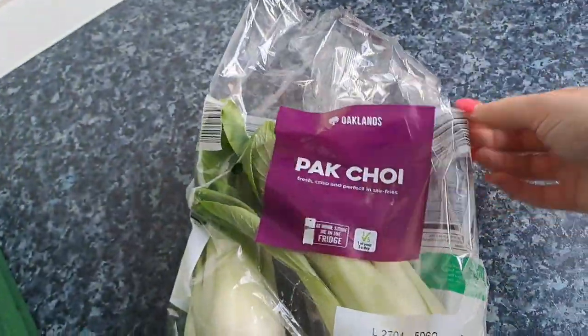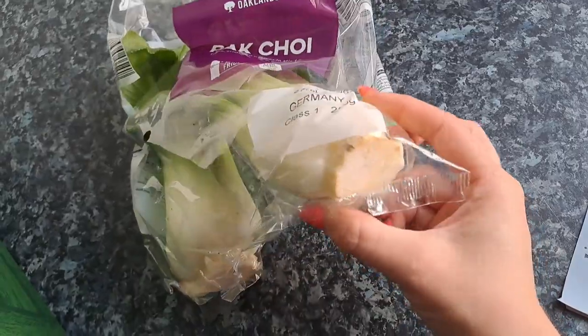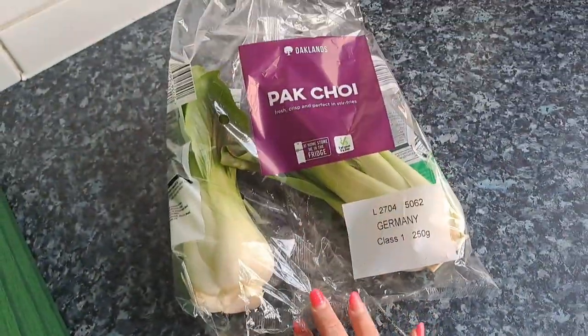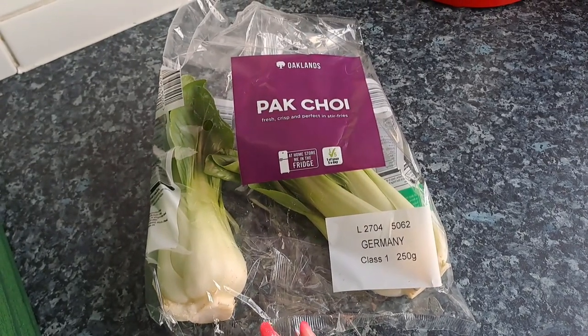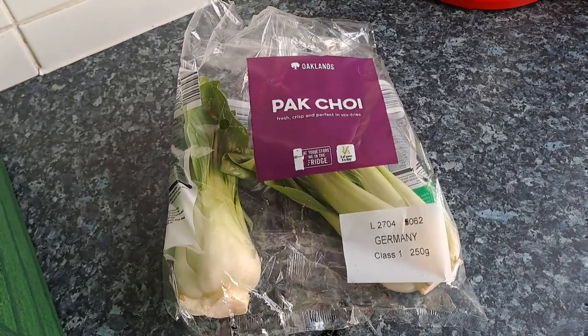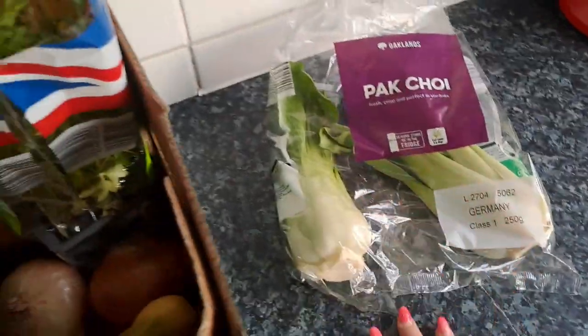Another bag of pak choy. This one looks a lot cleaner, still fresh, still lovely. So we've got two packets of pak choy. So I'm going to look up a recipe to do me and Steve for Wednesday night dinner.